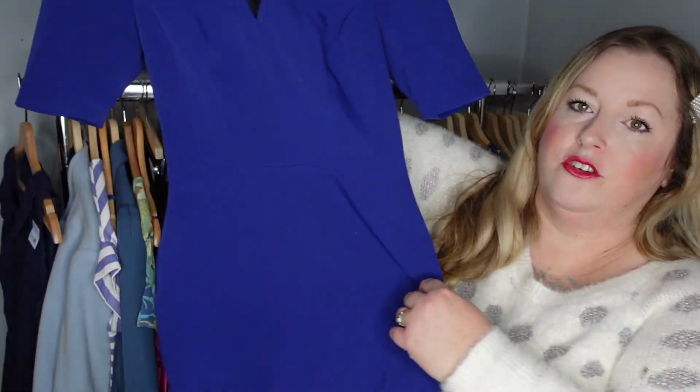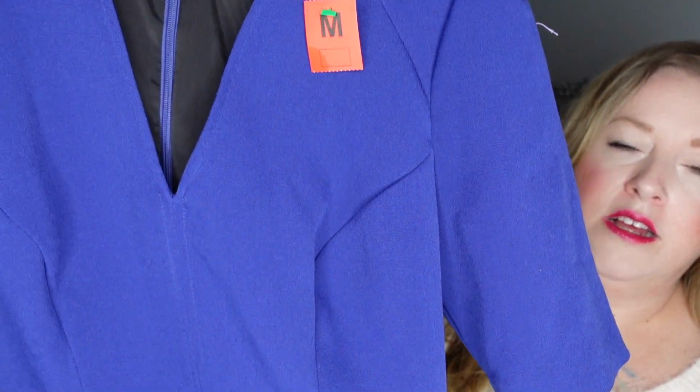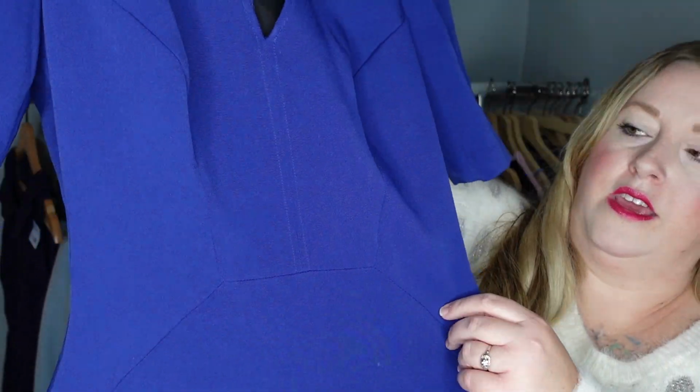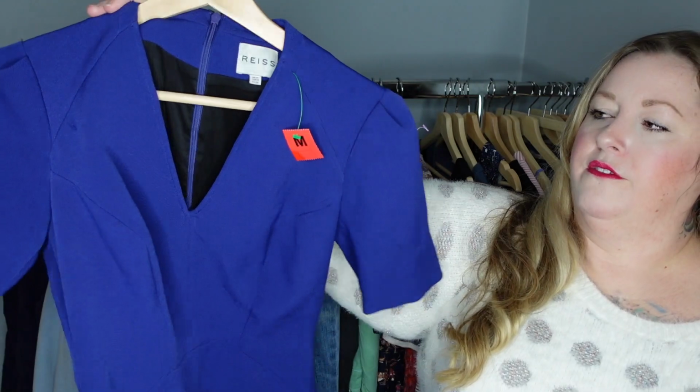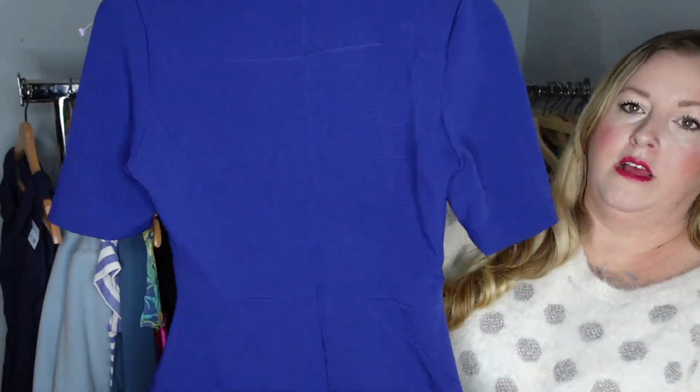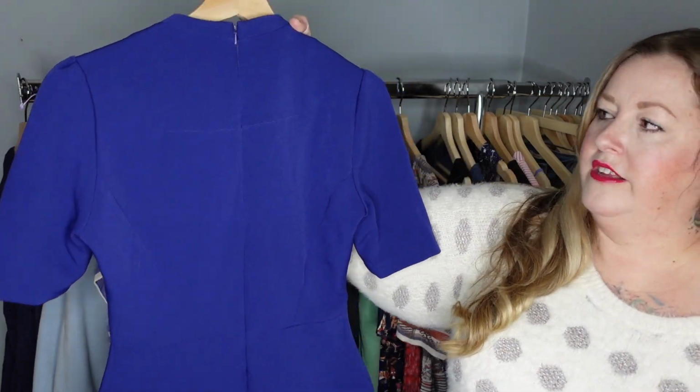It's just a sheath dress, but does have some fun detailing in the tailoring of the dress. Short sleeves, very classic and pretty, but almost with like a geometric feel in the stitching on it. So Reese is an awesome brand. Again, another bolo to put on that list.